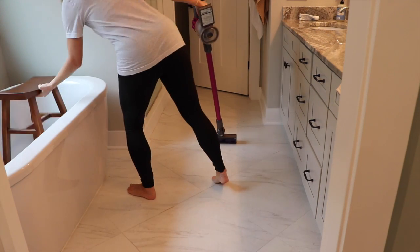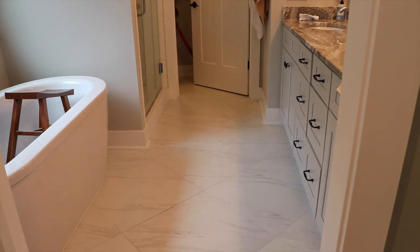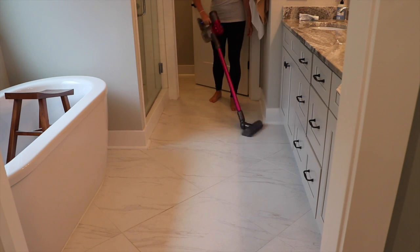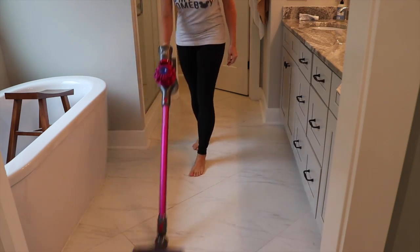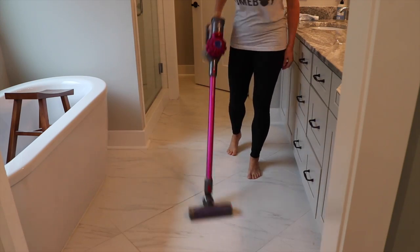Next, I like to vacuum the floor in our master bathroom, and I do this every 2 or 3 days just because Cooper doesn't come in here a ton, but we track in his hair from our feet, and he has dark brown hair and the floors are white, so it shows up really bad. But our rugs were actually being washed this day, so that's why they're not on the floor.